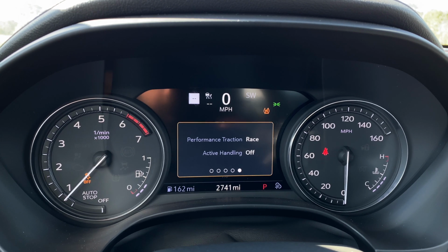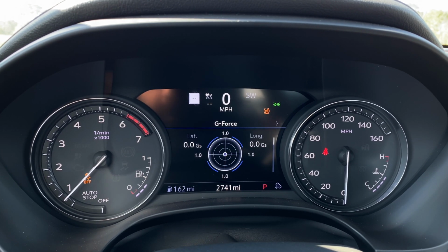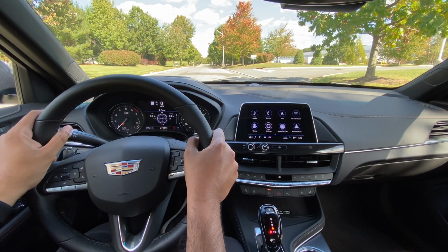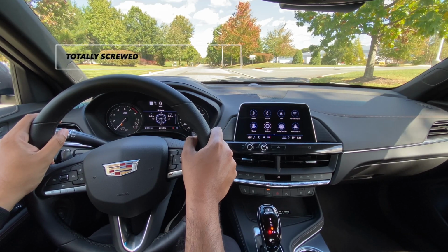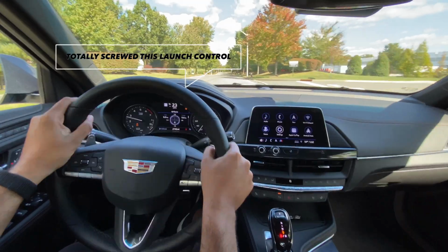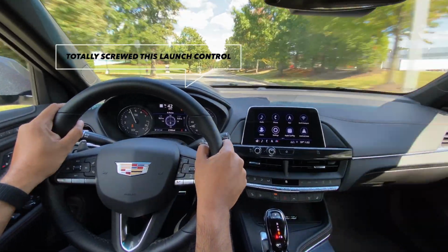But this is the mode that you enter to launch control the CT4-V. It's the most difficult thing in the world to activate, but once you get the hang of it, you probably will get it right. So I have it in track mode, and then I have it in race mode. So I'm going to put the foot on the brake, accelerator all the way down, build. Oh man, some slippage.